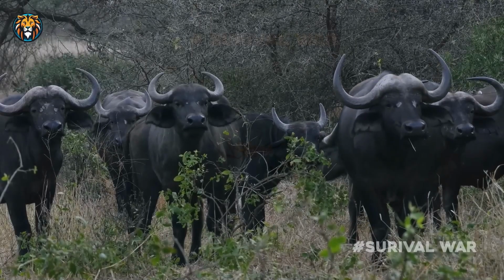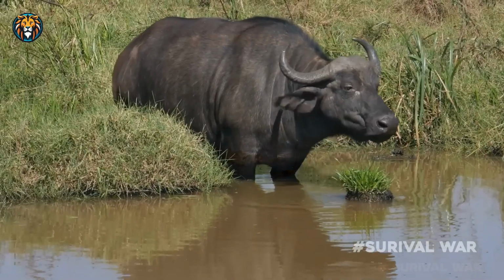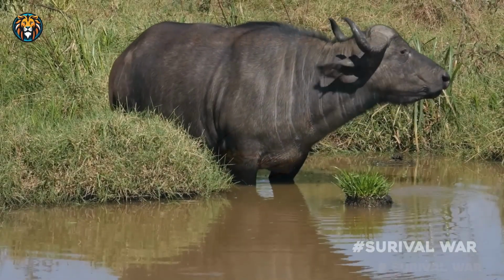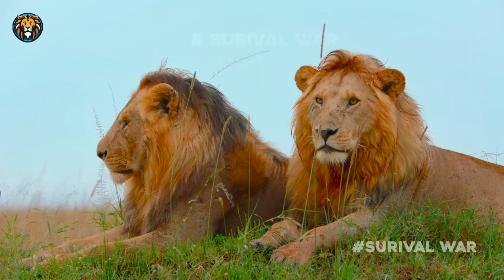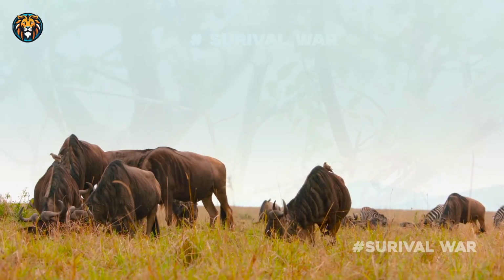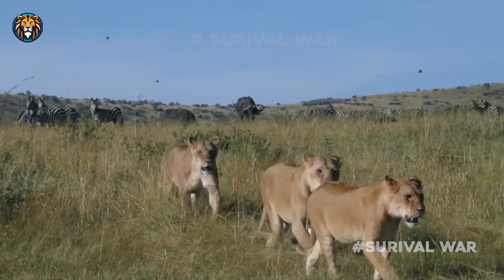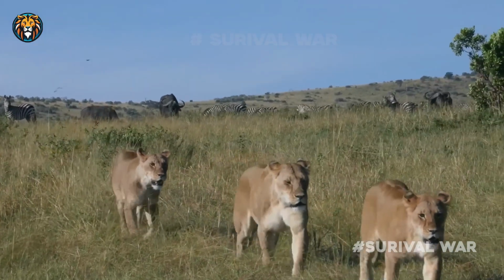Their eyesight might not be as powerful as their sense of smell and hearing, but with this many pairs of eyes and ears, it's not an easy job for the lions. Thankfully, the exhausted wildebeest are finally here. For several months, lions will not cross paths with buffaloes.